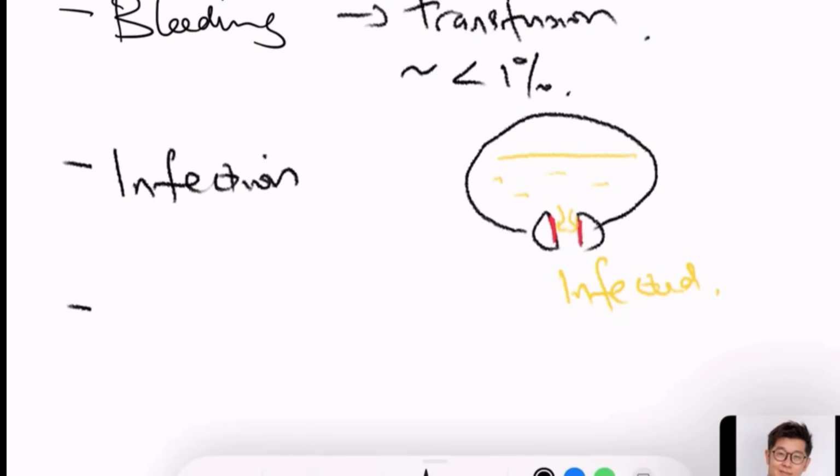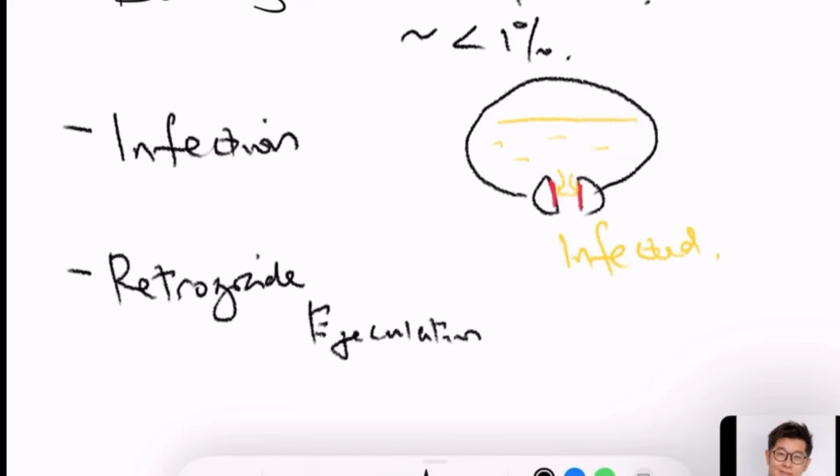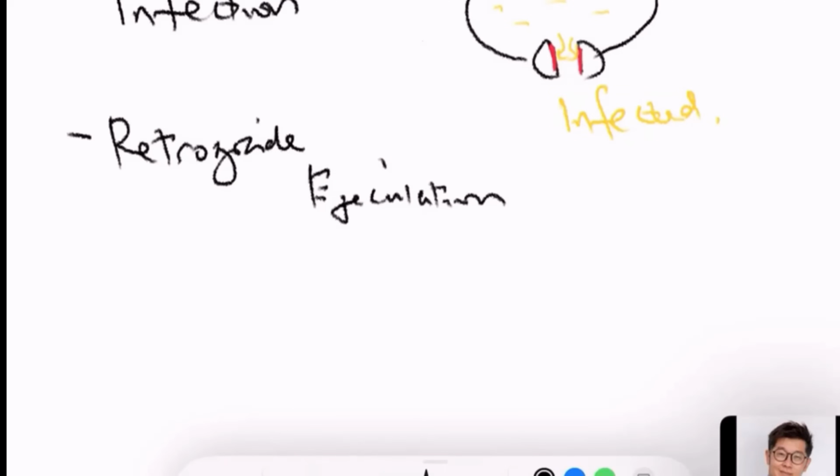Now, the following complications are what I call the series of R's that can occur. It's probably very important to certain people. The first R that we're going to talk about is retrograde ejaculation. So retrograde ejaculation will require me to just go through a bit of anatomy again. So again, this is the prostate that is down there.